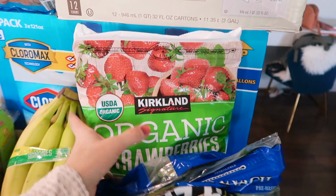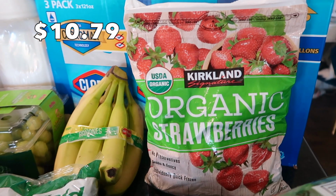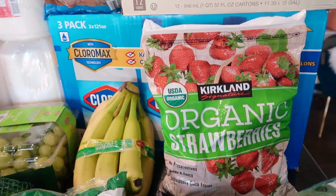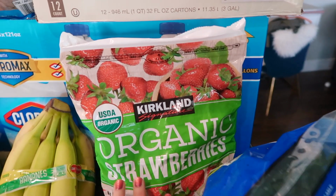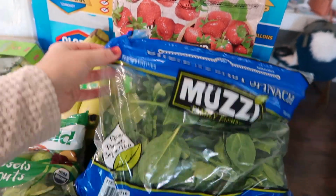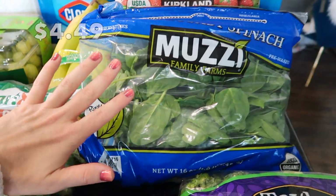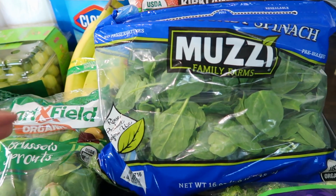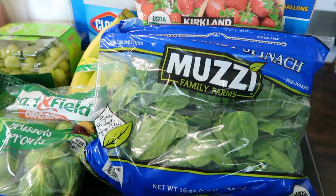Down here, I got some frozen strawberries. Now, usually I like to get the berry blend that they have. It's blueberries, strawberries, and blackberries, I believe, and maybe raspberries. So I got just regular frozen strawberries this month for my smoothies. And then of course, also to go with my smoothies is some spinach, but not just for me. I also like to put spinach in my kids' lunches and their wraps and their sandwiches. If I make hamburgers, this is what we use. We use it in anything.